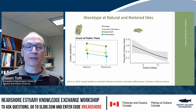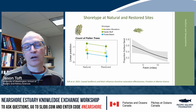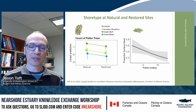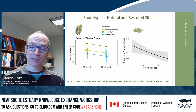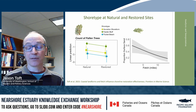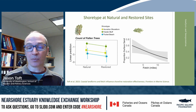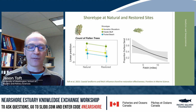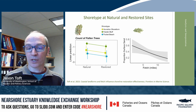And then if we look at fetch, as you can see here, as fetch increases along the horizontal axis, we're seeing less amount of surface sand. And so those heavy waves are washing away these smaller sediments, such as sand. Whereas if you have a more protected site, you can get more sand in that upper beach because it's not being washed away as much. And so this study showed that there definitely are certain effects of different shore types, and also of the amount of fetch working on those beaches.